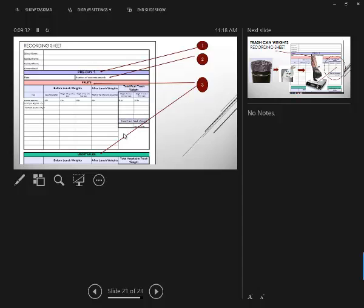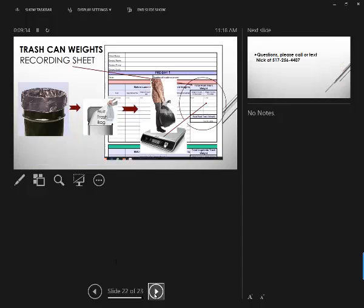Now after service, you're going to be doing the trash can weigh-in. So you take the trash can that's filled with fruit or vegetable and pull the bag out of the can. You have that student stand on the scale while holding the trash bag, and then you put the weight here. Just make sure you tare the student with the trash bag first.